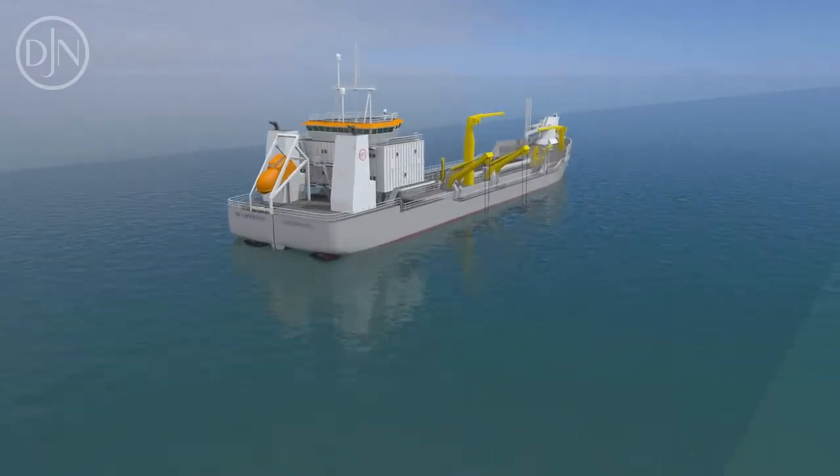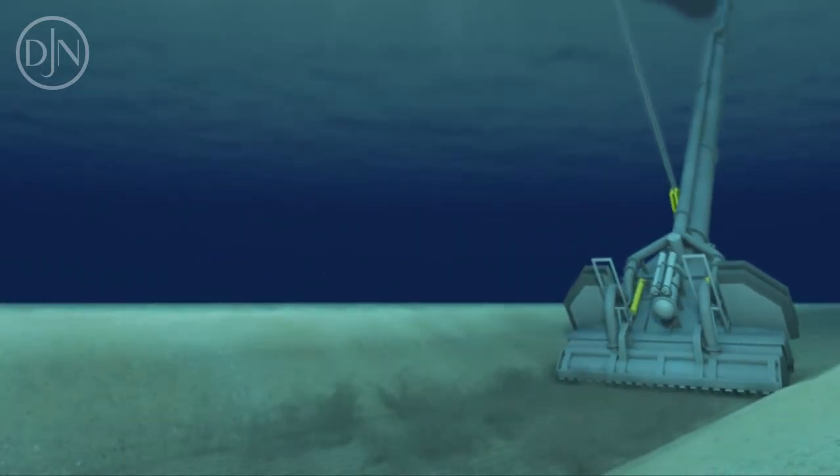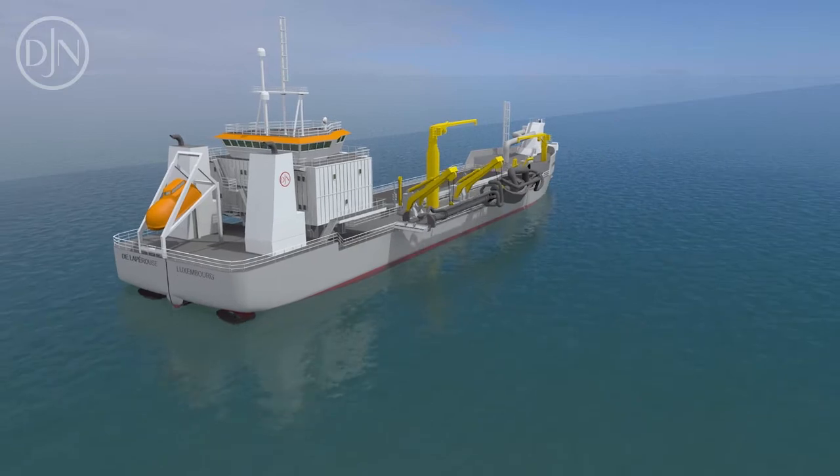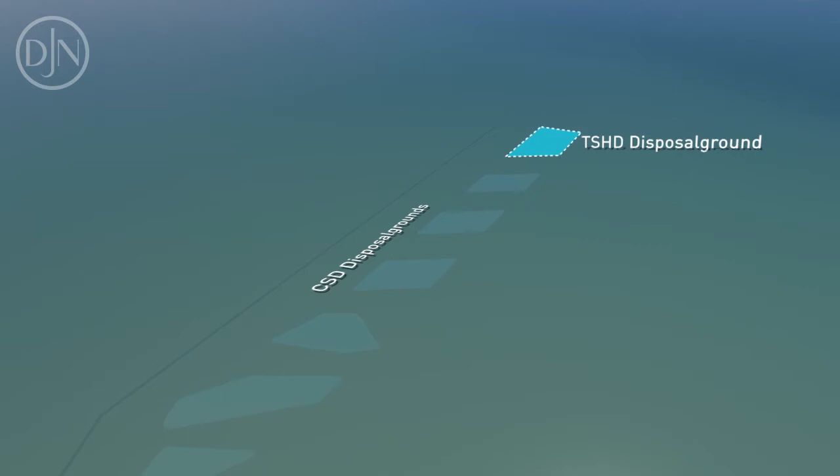A trailing suction hopper dredger dredges the seabed hydraulically and loads the dredged materials into its hopper bin. The dredger then transports the dredged materials to an offshore disposal ground.